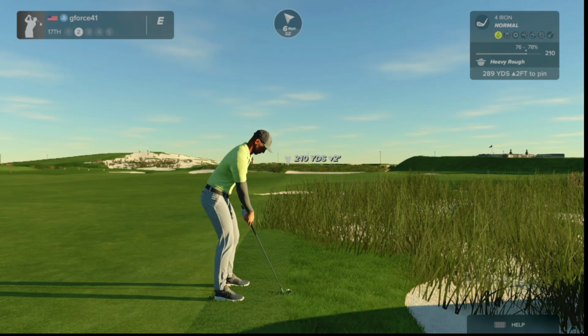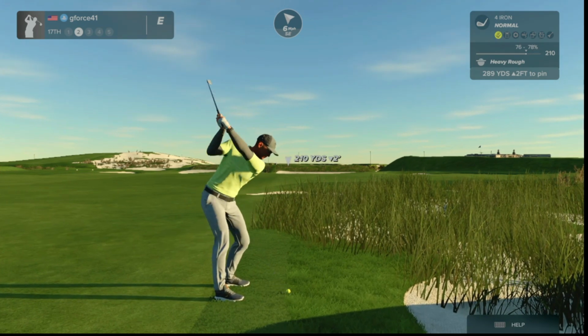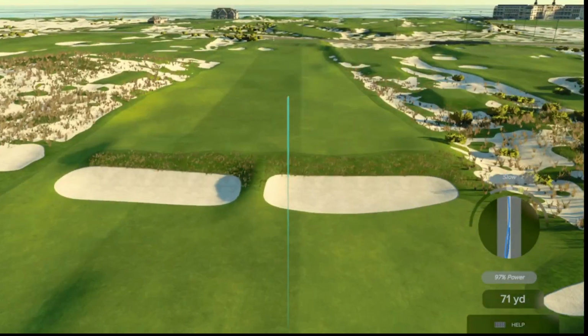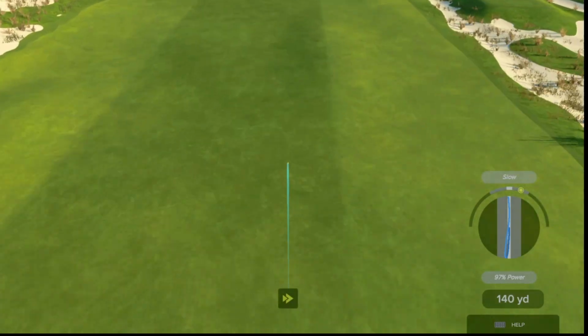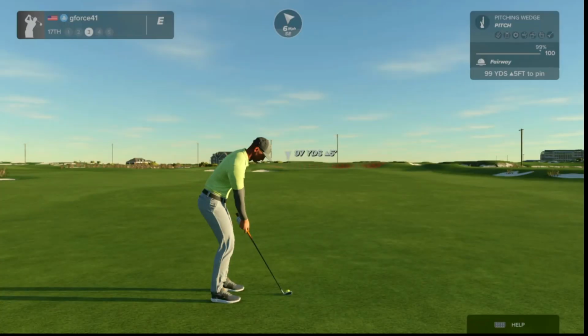We're going to throw a 4-iron. Whoops. Look at the wind. Just throw a 4-iron out there. Hopefully it runs. The little wedge in. Still have a putt at par.